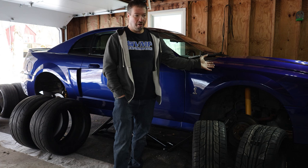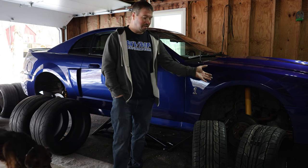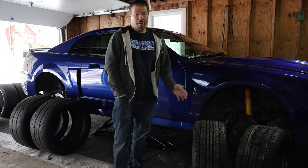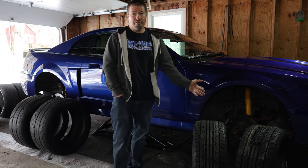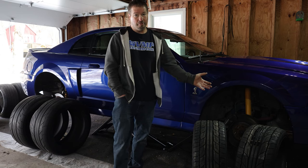Then I bought this Cobra and I'm like, hey, these wheels on the car are 18s and these are 18 tires. So it was a no-brainer at that point. So I will use these at some point when I need new front tires. I just didn't think it was going to be that soon.